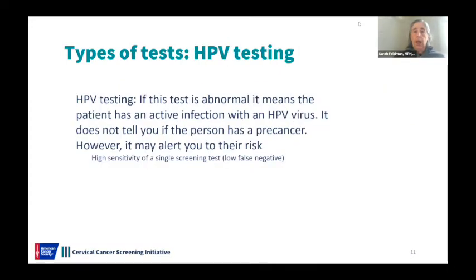So the HPV test, however, doesn't mean you have a precancer. It means that a patient has an active infection with an HPV virus. And an HPV virus, if it hangs around for a long time, is more likely to result in a precancer. So this test has a high sensitivity. What that means is it's going to pick up everybody who's infected actively with HPV, although it may not tell you if those people actually have a precancer.